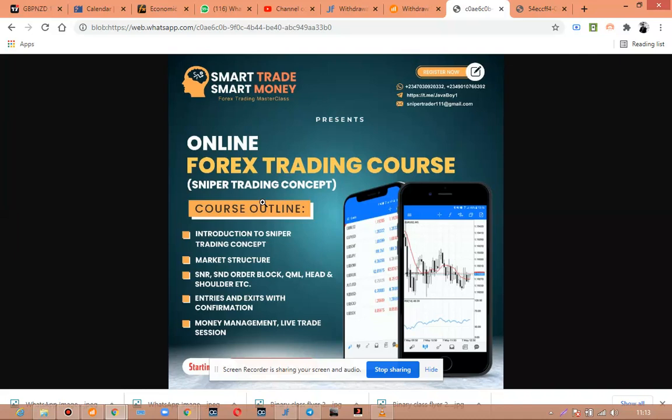How to identify market structure. Then SNR, that is support and resistance. How to draw support and resistance, the supply and demand, order block, the PML, head and shoulder pattern, so many others. Okay.